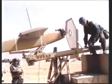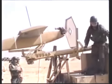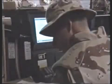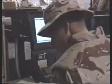RPVs, remotely piloted vehicles, were used by the ground forces and the Navy to help find Iraqi artillery and other targets and to help correct the aim of the guns. New computerized command and control accentuated these intelligence advantages to the artillery.